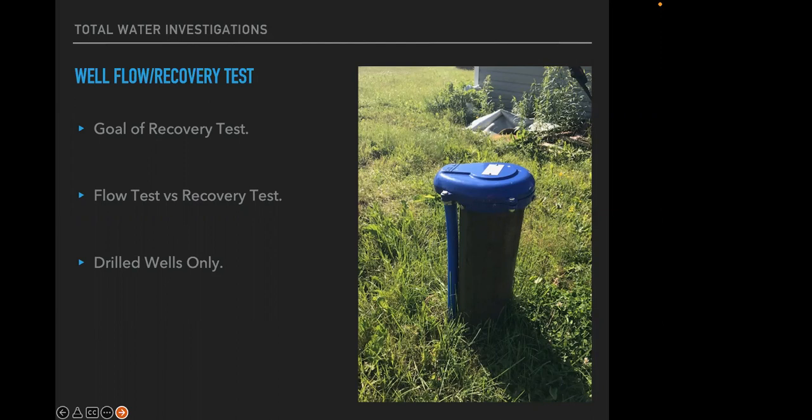Once we get our static depth, we draw it down for 1 hour, and we would like it to last an hour. Sometimes they don't. So we go until 1 hour or until it runs dry. Once the hour's up, or if the well runs dry, we start measuring it as it comes up. We watch it as it comes in, we stick a meter on the well cap, and we take measurements.